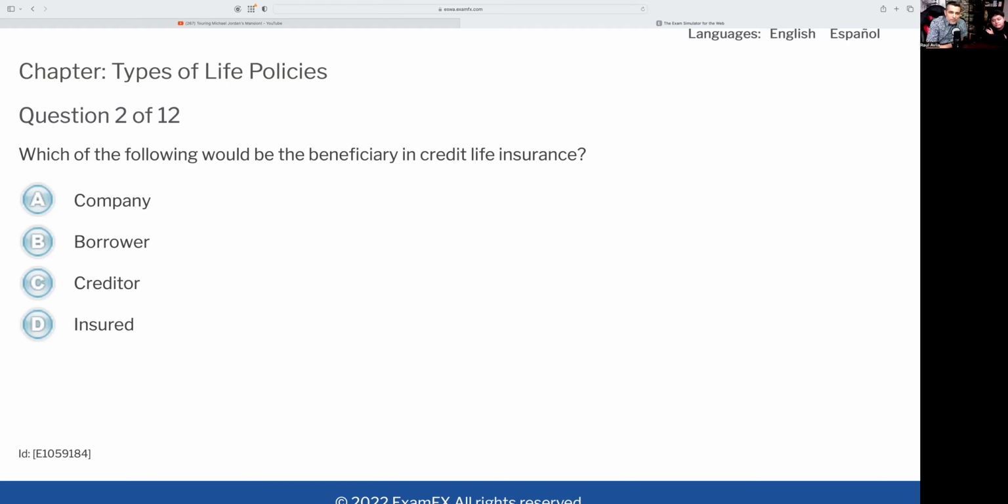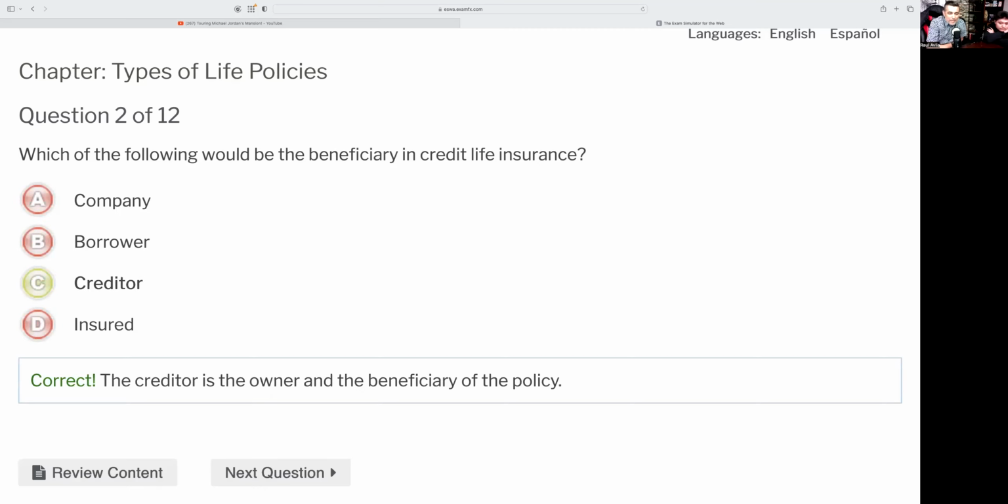Okay, here we go. Which of the following would be the beneficiary in credit life insurance? The creditor. The creditor, because he's the one that lends you the money. He's the one that needs to get paid back if you die. So he's a beneficiary. Make sense?